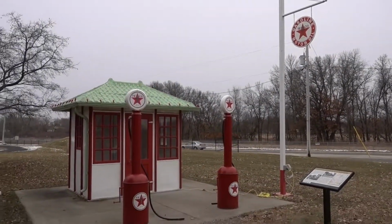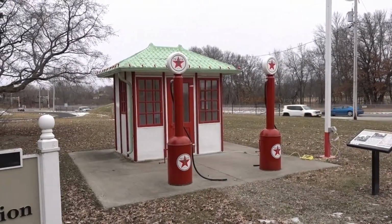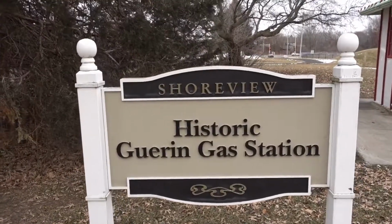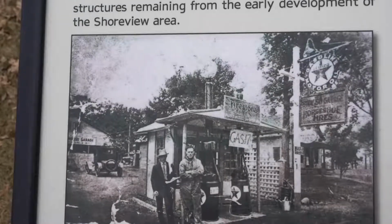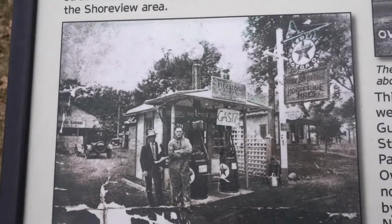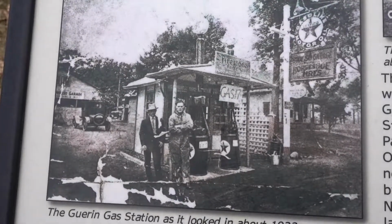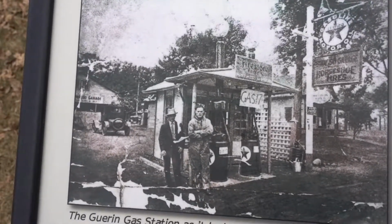And here's a look at this fine little gas station, the world's smallest, right here in Shoreview, Minnesota, and it looks like it's called the historic Gearin gas station. And they assume that this gas station was built in the late 1910s or early 20s, at the dawn of the automobile era. And this is what it would have looked like in 1923.